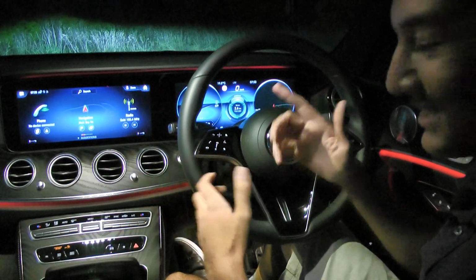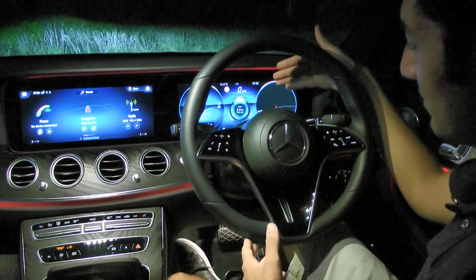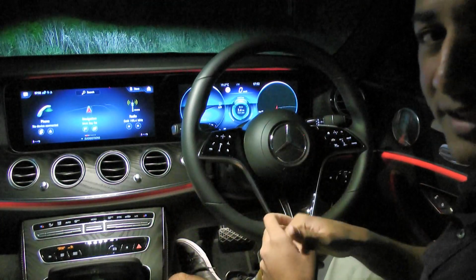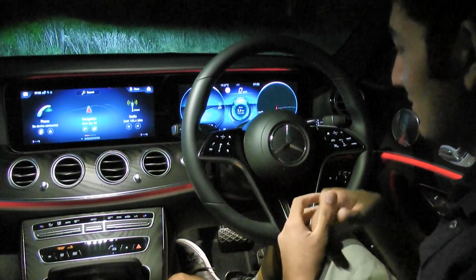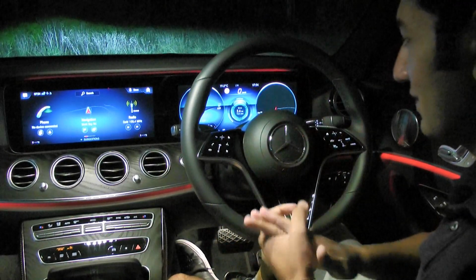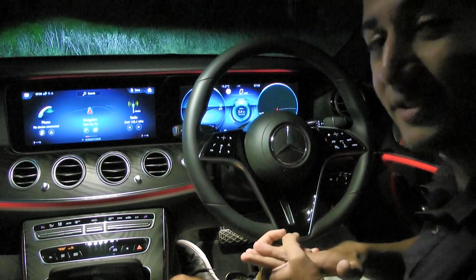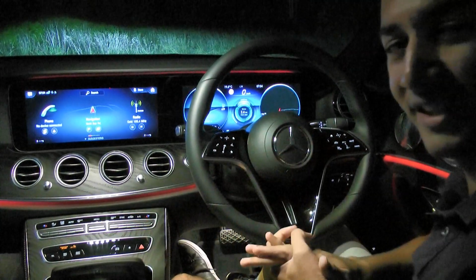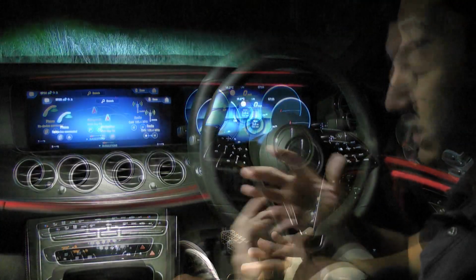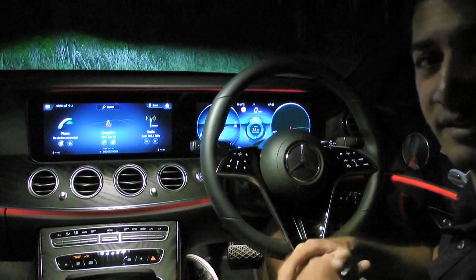One thing that's really interesting about the digital dashboard as well is this gauge in the middle. If you've been driving efficiently, this E-Class will actually reward you, and it'll give you bonus kilometers. We've been driving a little bit economical so far, and we've got 2.6 extra kilometers as a gift from Mercedes. How lovely. Thank you.